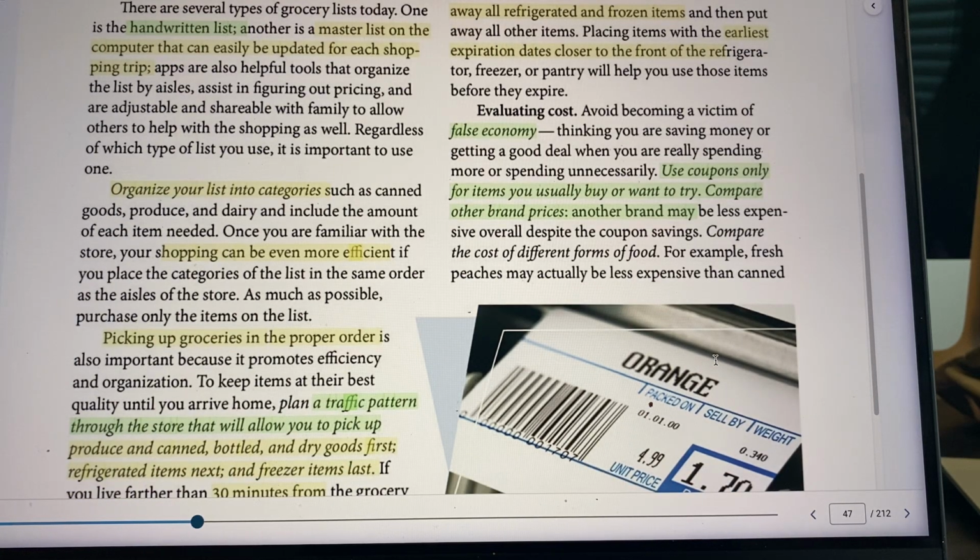So place items with the earliest expiration dates closer to the front of the refrigerator, freezer, or pantry. This will help you use them. So if they're going to expire sooner, make sure you put them close to the front, so you use them before they expire.